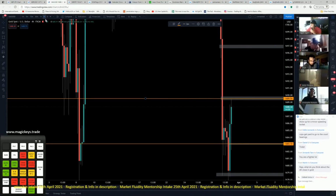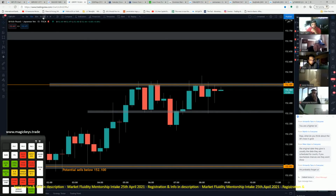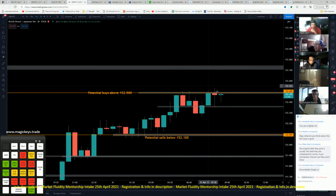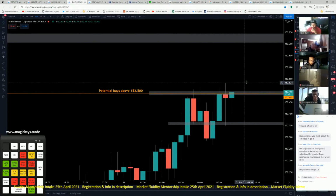The 4-hour candle is also about to close in 15 minutes, so I think it's going to be a very good idea to wait for that 4-hour candle to close as well. It's also about to close on the pound over here too. We're closing bullish, right? Obviously we're stuck at this resistance over here, so we have to wait. But I do think if we break above 152, let's say 550, we have a really good opportunity for price to continue bullish.